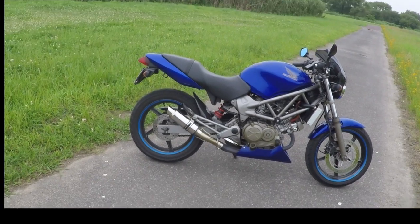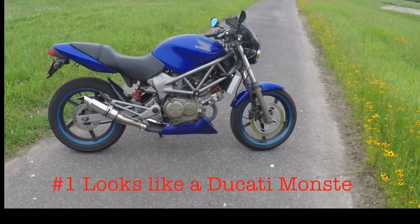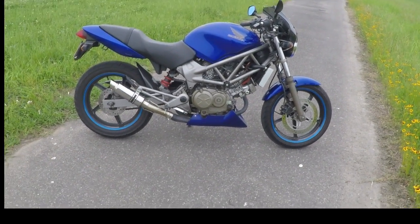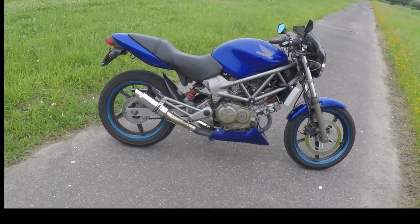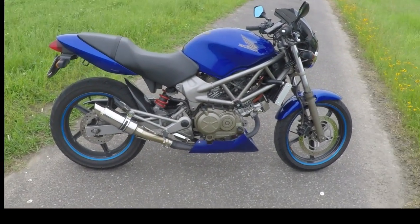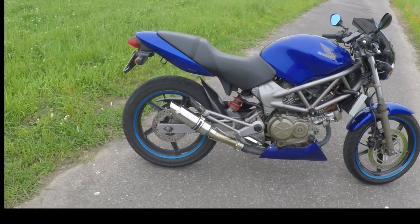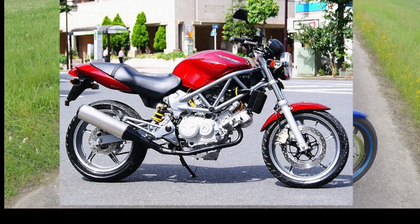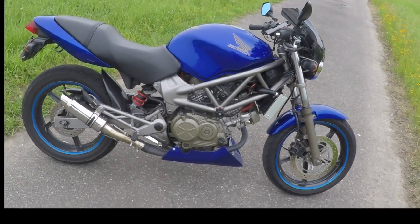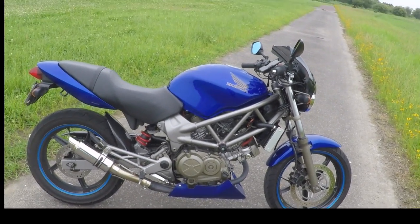Okay, number 1. The first thing I love about this bike is that it looks like a Ducati Monster. In other places they call it the Mini Monster. In Japan they have a nickname for it. It's called the Pocket Monster or Pokemon because it looks like a small Ducati Monster. And rumor has it that the same designer who designed the Ducati Monster designed this bike, the VTR250, for Honda. So that's one of the reasons why I love this bike. It's a small version of the Ducati Monster.